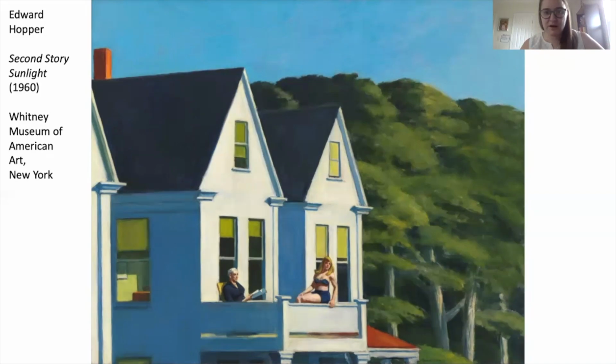We're looking at the overall sense of the building and the light and the trees, and then we're focusing again on these tiny little people here. So he has this really excellent way of making the characters small, but interesting enough to pull our focus right to them and think, what are they up to? What's her story? What is she doing?